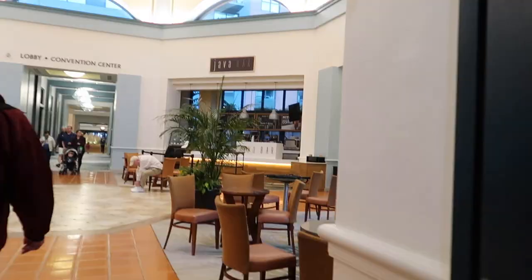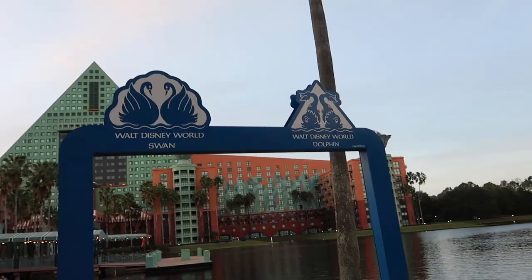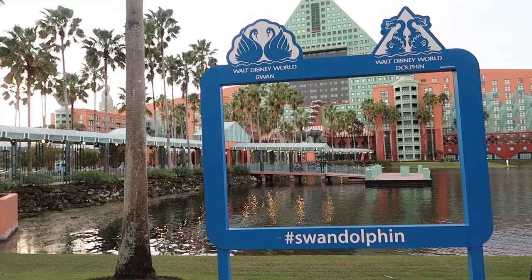This resort is very, very pretty. So like I've said before, we've stayed in the past over at the Dolphin, but never here on the Swan side. Me and my mom just took a picture in this. They have this little Instagram spot that you can do, hashtag Swan and Dolphin, or just hashtag Swan Dolphin. There we go. And now we're going to walk to Epcot.